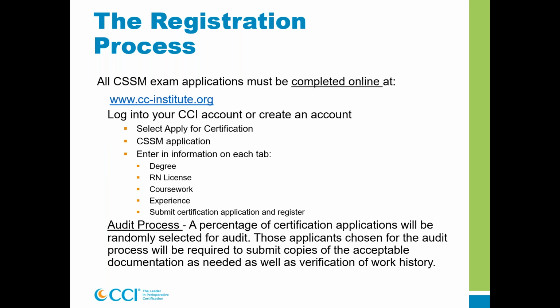All CSSM exam applications must be completed online. cc-institute.org is our website address, so that's where you would go. You have a CCI account. If you do not have one already, you need to create one, but if you are CNOR, you obviously already have one. If you haven't logged in a while and you don't remember your password, call us at CCI and we can reset that for you in like 30 seconds. So log into your CCI account and then select Apply for Certification, CSSM application.